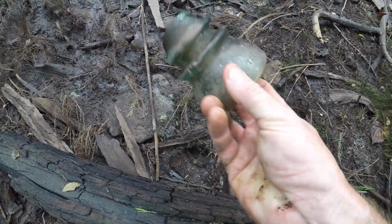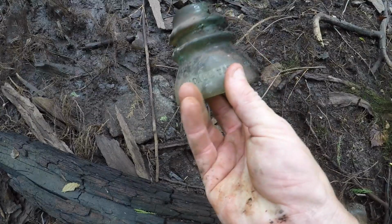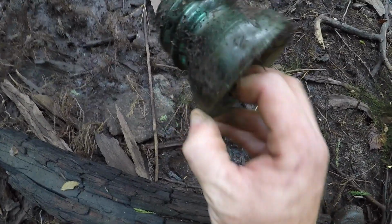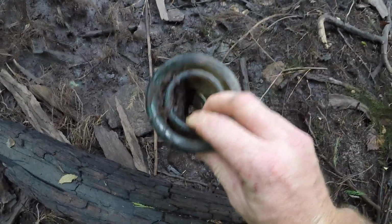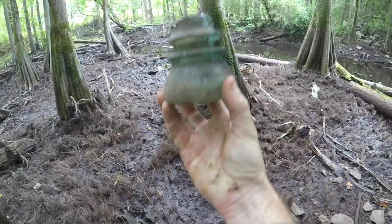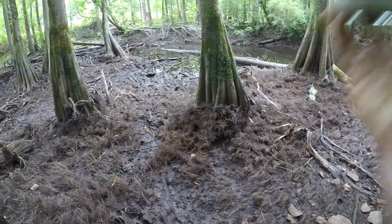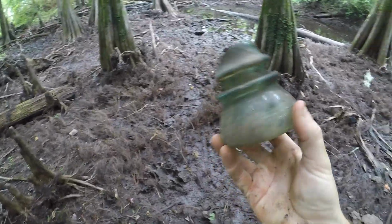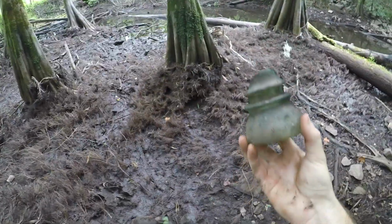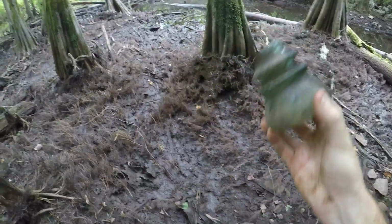90% of them are. This one is a Whitehall Tatum Company. So these would have went on the top of telegraph poles, and the wires would have gone around them, and they'd have been strung out through the woods. This was the insulators for the wires that transmitted the signal for the telephone company back in the day.